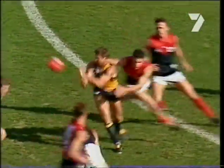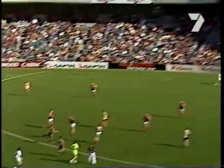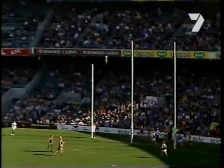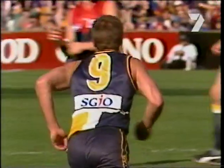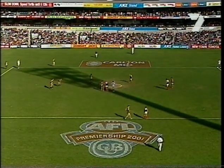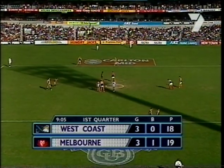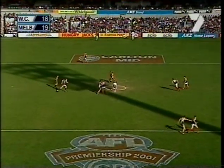Well, the best of mates off the field, and also you can see it from on the field, Scotty, because as you said, that was fantastic work from Gardner. We'll see it here again. Just gave him the opportunity to get in an extra 2 metres and resulted in that goal. So they're basically back on level terms now, the West Coast, after Melbourne shot away with the opening 3 goals.